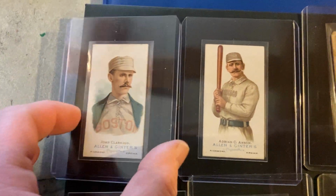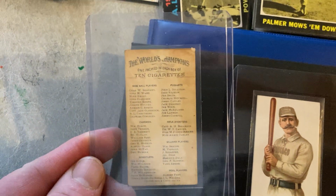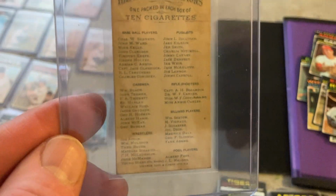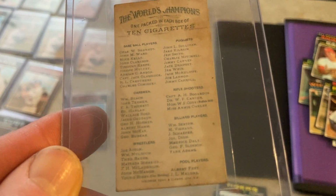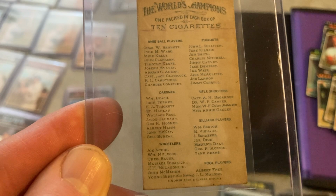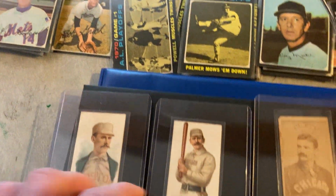Topps made some Allen and Ginter cards of new players a few years ago. You can see the backs. They came in cigarettes, and they weren't just baseball players. You got pugilists, rifle shooters, billiard players, wrestlers, oarsmen, and baseball players. So those are the backs.